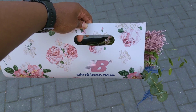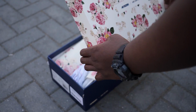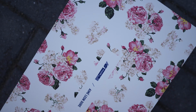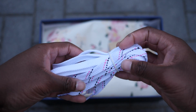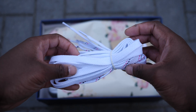The floral theme continues with a cream box lid with pink roses, peonies and cherry blossoms across the lid. At the center you get New Balance made in USA and Aime Dore branding embossed in navy blue. And opening up the box we get two extra sets of laces, one plain white and the other having navy and pink stripes, both branded at the lace tips. You get the shoes wrapped in a floral printed wrapping paper.